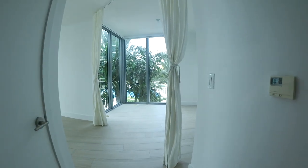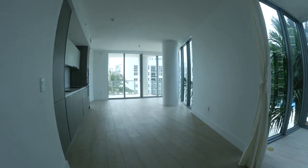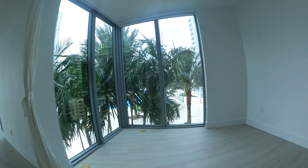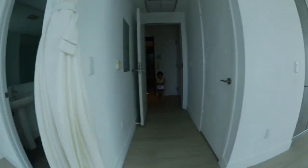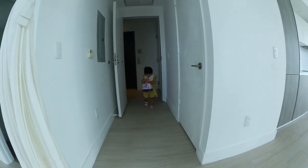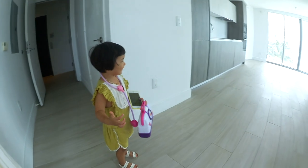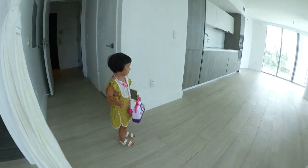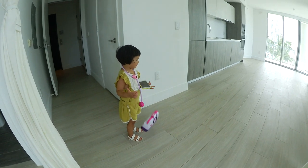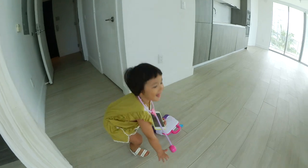This is where we've been living. Here we are. Oh, here comes Luna. Come on, Luna, hi. She's busy. Hello. We're here to say goodbye to our condo, right? There's nothing here. Is that weird? Dramatic entrance.